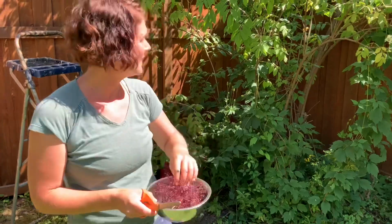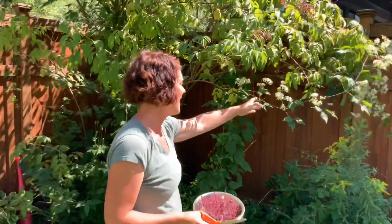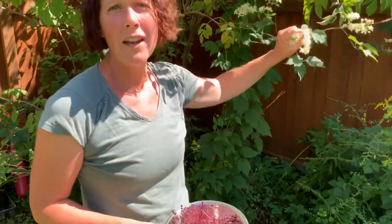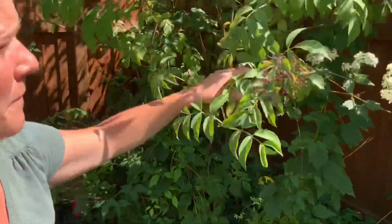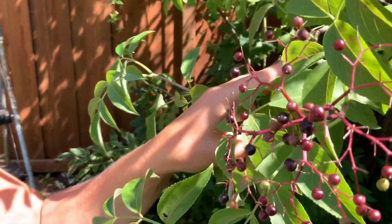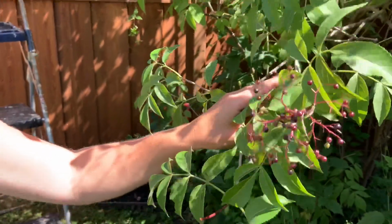And elderberries are this shrub. These are flowers. This is not elderberry. This is a wild clematis. But this is the elderberry right here, and it flowers July 4th, and right now it is August 18th.